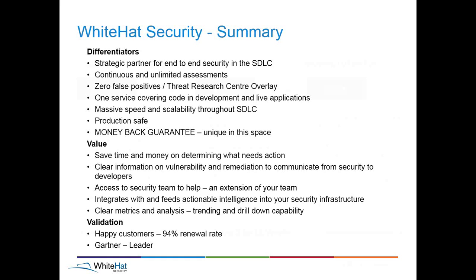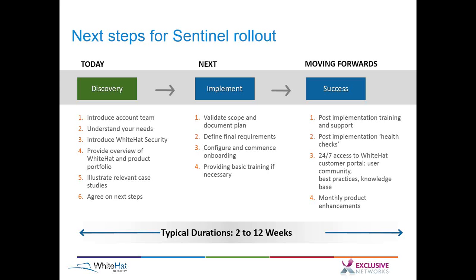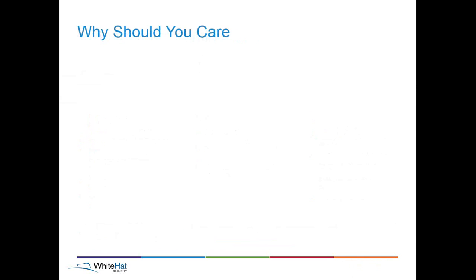So let's find the customers, and White Hat will help as much as possible, right through to the debrief of the proof of concept, with involvement from the threat research team. And I think it's very, very low touch for you guys, so it's very simple to understand and begin implementation.